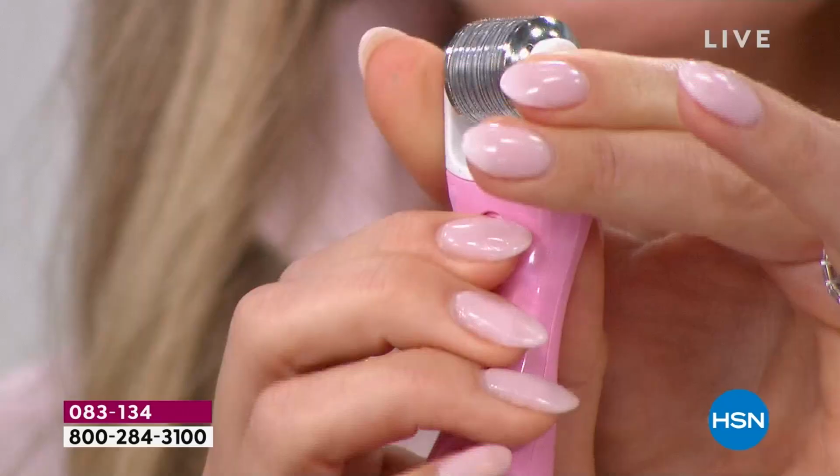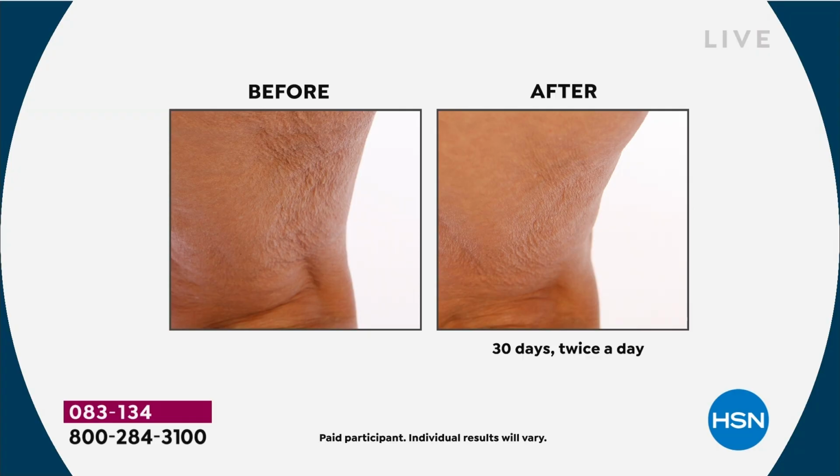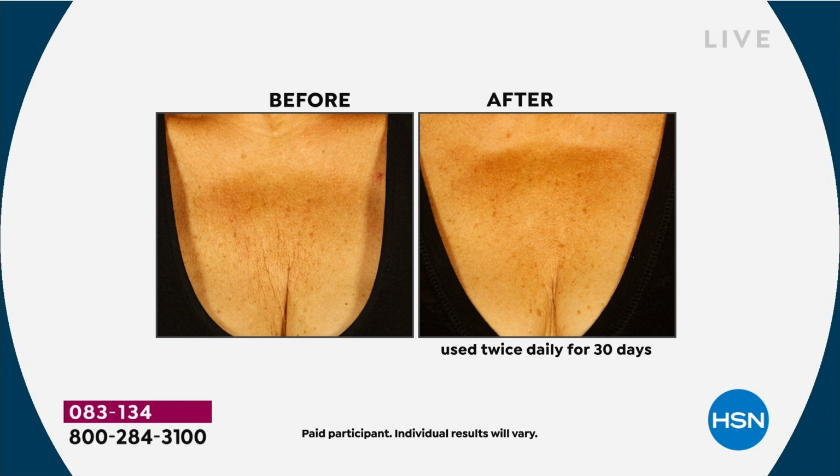This is the face attachment, okay? Now, you're going to see some images here, guys. You just pop the head off. The body head comes included. I'm going to pop that on. Boom, just like this. Hello, economy sized! This gets right in there. That is the back of a thigh with no body cream, which, PS, comes included with our LipoCare, which I love. No body cream. No body serum. 30 days, twice a day. Look at this.